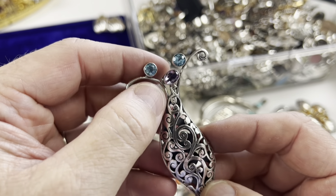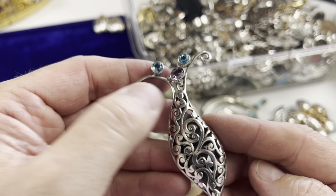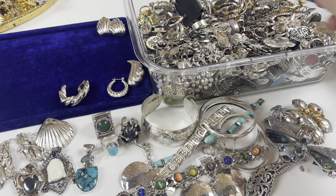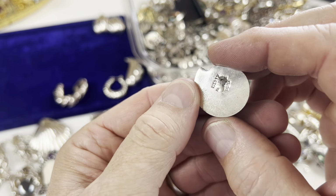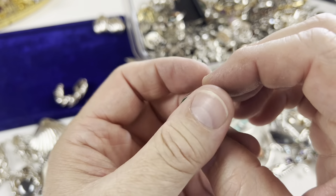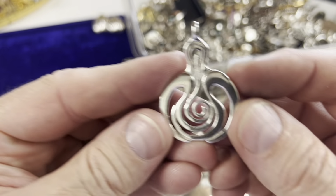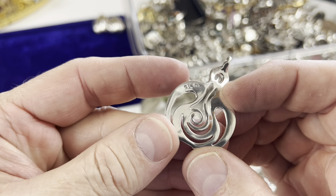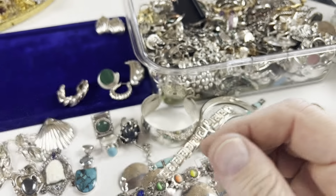I'll check the gemstones. I'm assuming those are real gemstones, but again, I will test. That's an earring. That's a Toscope. They're over there. Wait for the other ones. Here we have a pendant. Pendants will go there.